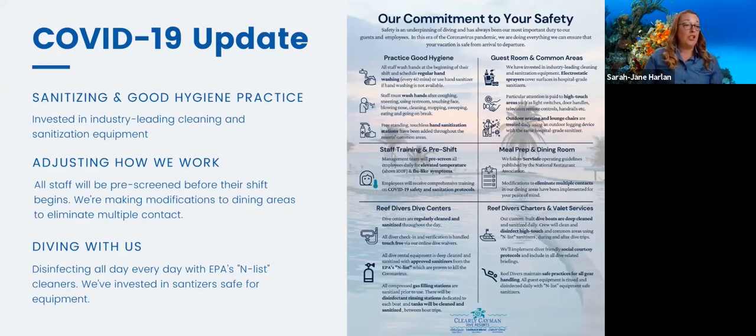When you're diving with us, just know that our dive centers are regularly cleaned and sanitized throughout the day. Again, we pay specific attention to those high touch areas. All our dive rental equipment is deep cleaned and sanitized, and we use the EPA's N list, which is the list of cleaners that are proven to kill the coronavirus. All our gas filling stations will be sanitized prior to use. All our rinsing stations will be disinfected, and tanks will be cleaned and sanitized between boat trips.